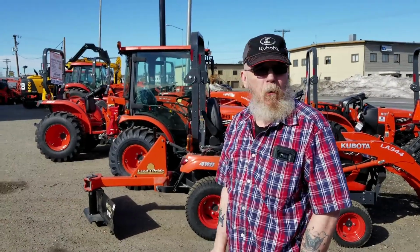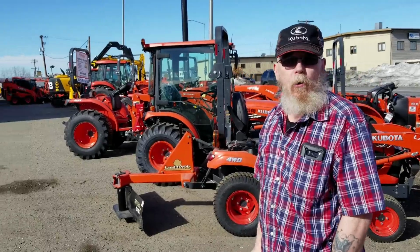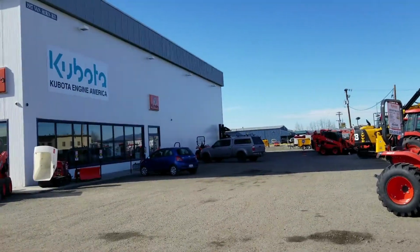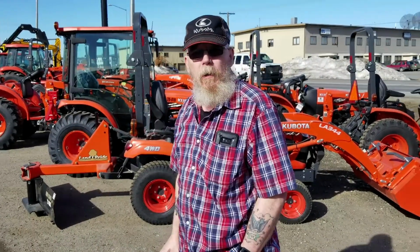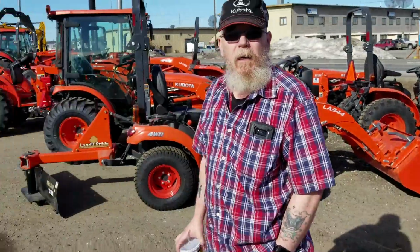Today, we're going to go on a tour of our Kubota dealer. It's the northernmost Kubota dealer in the world, Equipment Source Incorporated. And they've agreed to give me a tour, and I don't know what all they're going to let me do. Maybe they'll put me on some equipment and stuff like that. But they also sell a bunch of other equipment besides Kubota. And we'll get into that once we get in here. We're supposed to go in here and meet up with Eric, and we'll see what he says.